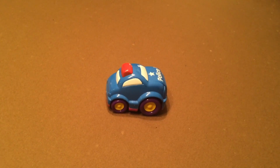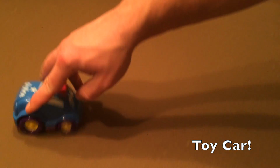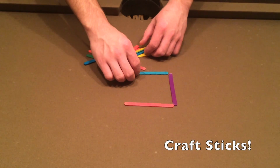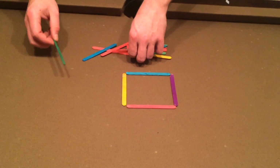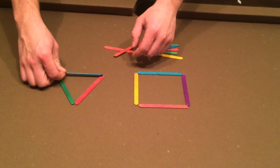A few of the items include a fun toy car with large wheels that's easy to maneuver and for small hands to grasp and move around. A pack of 72 multicolored craft sticks, perfect for working on fine motor skills and both imaginative and constructive play. There are so many possible activities that can be achieved with this one simple item.